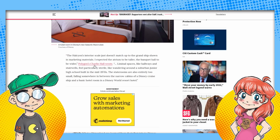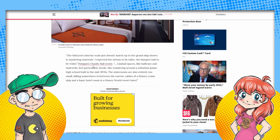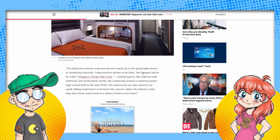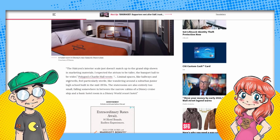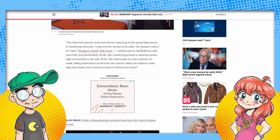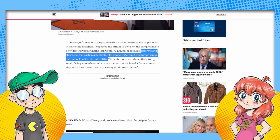This is coming from Polygon. The Halcyon's interior scale doesn't match up to the grand ship shown in the marketing materials. Shocker. I expected the atrium to be taller. It looked small. Yep, the banquet hall to be wider. He kept saying it looked small. It looked smaller than a cafe in one of their hotels. I get it, okay, you're supposed to be on a spaceship. I understand that. But the reality of the situation is it's an imaginary spaceship in an imaginary world, and it's actually a hotel.